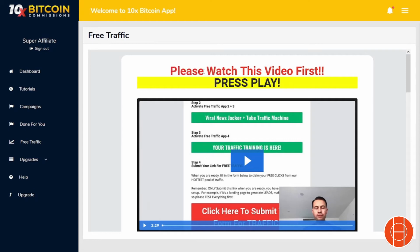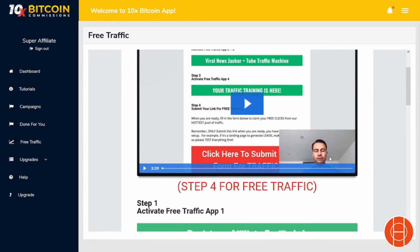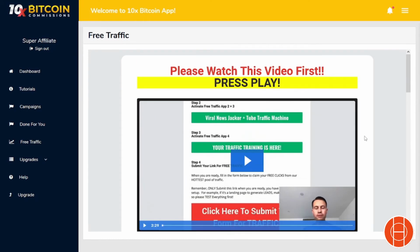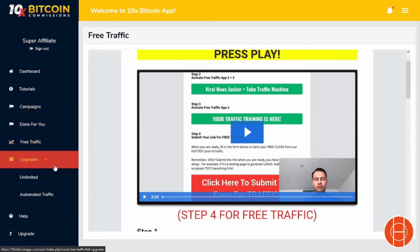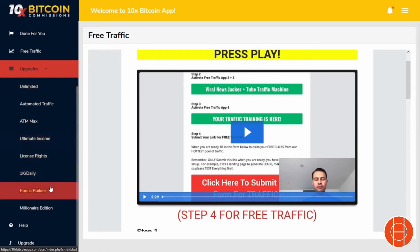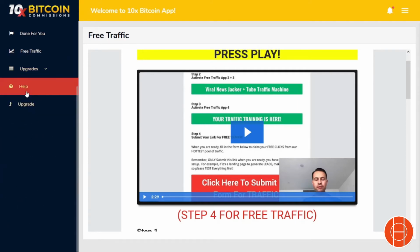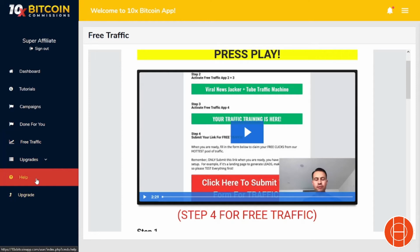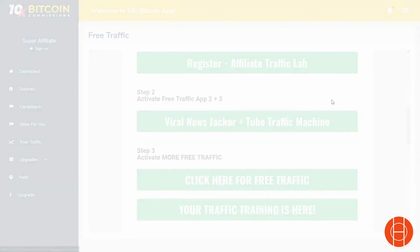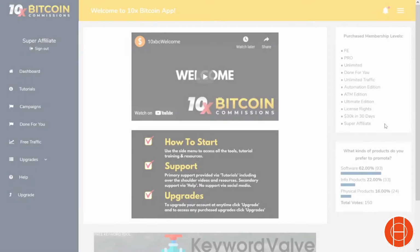When you click on free traffic, like you see, this is Gronkowski, showing you a bunch of methods to get traffic to your landing pages. And of course this is the upgrades: automated traffic, HMH income, license rights, 1K daily, bonus builder. And this is the help if you need any help. It is support 24 hours a day, 7 days a week. It's so simple guys. So basically, this is the GenX Bitcoin commission from inside.